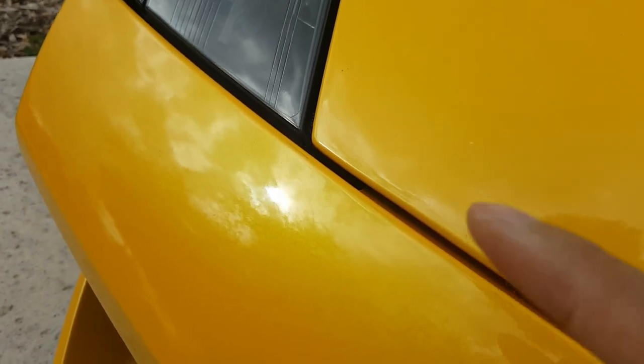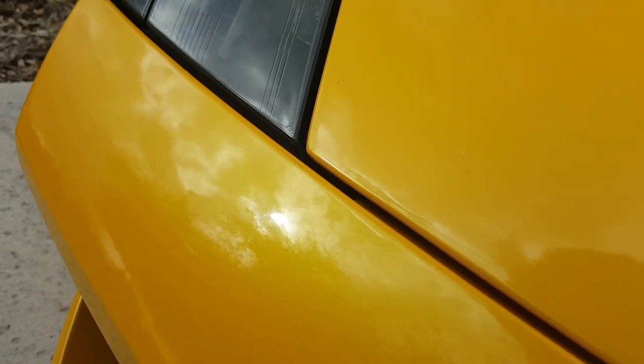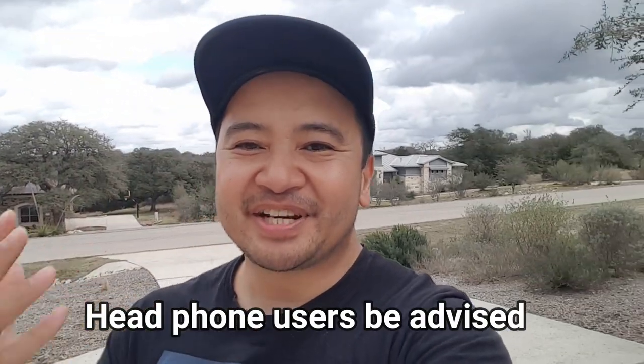And as I mentioned earlier, the color of the car is Giallo Midas and has a bit of a pearl in it. I don't know if you can see it with the sunlight. I don't know if you guys can pick that up, but there's a bit of pearl there. You could kind of see it. Looks pretty good. Alright, so now that I gave you guys a tour of the exterior and the interior of the car, let's hear how this puppy sounds.